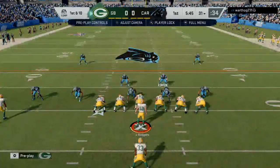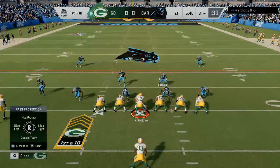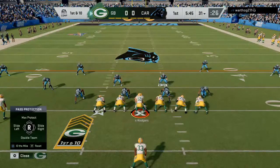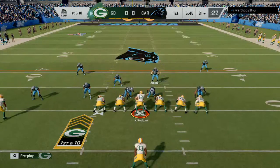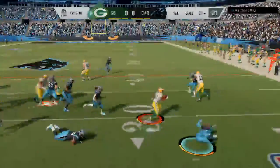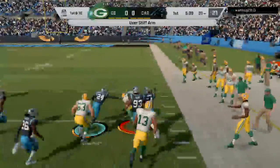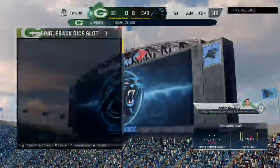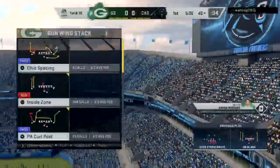Line of scrimmage, the 31 now on 1st and 10. Now the man from UTEP, this is Aaron Jones. And some room to roam now. And he'll have it past midfield almost to the 40 before being taken down. That one 28 yards on the ground.